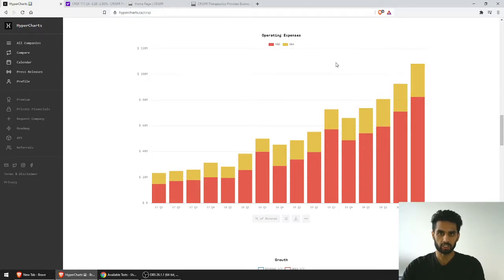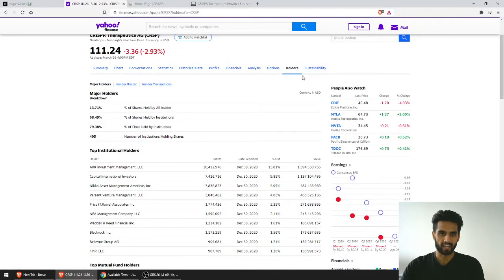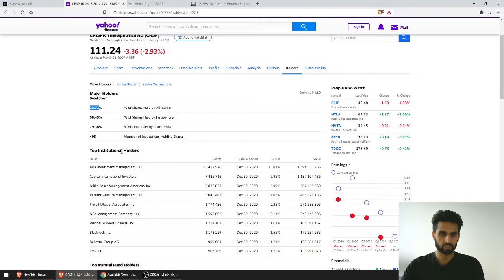So before we even jump into that, I did want to show Yahoo Finance here. I like going into a particular stock. For example, of course we're on CRISPR Therapeutics, in the holders tab, right? You see the major holders, right, in percentage breakdown, right? And then you see the top institutional holders. A good note to be made is ARK Invest. Basically, they have the largest position, right? This is as of December 30, 2020.